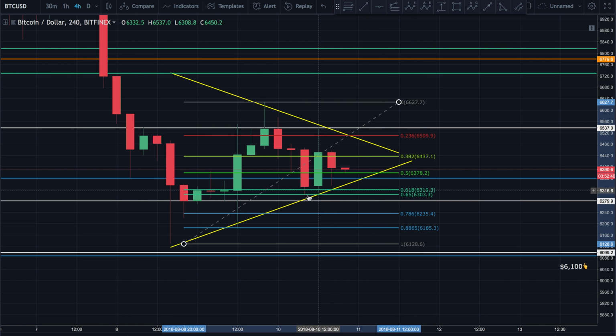Is that possible? We'd be looking at a 1, 2, and then coming up for the 3. Yeah, that's very possible. But again, guys, we're going to have to wait and see how this plays out. I would be very, very careful. I'd be watching for a bull or a bear trap.